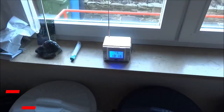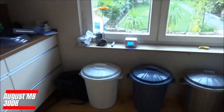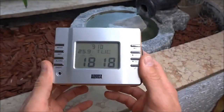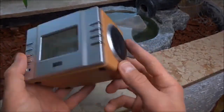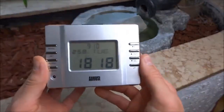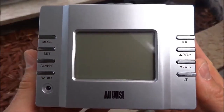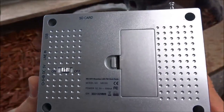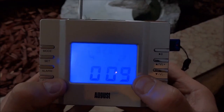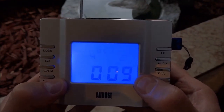Looking for a stylish retro addition to your space? Meet the August MB300B Mini Wood FM Clock Radio. This compact and vintage-inspired radio blends modern functionality with a classic wooden design, perfect for any room. It not only plays FM radio with clear sound quality, but also doubles as a Bluetooth speaker, letting you stream your favorite music wirelessly. The easy-to-read clock display and built-in alarm make it ideal for your bedside or office.